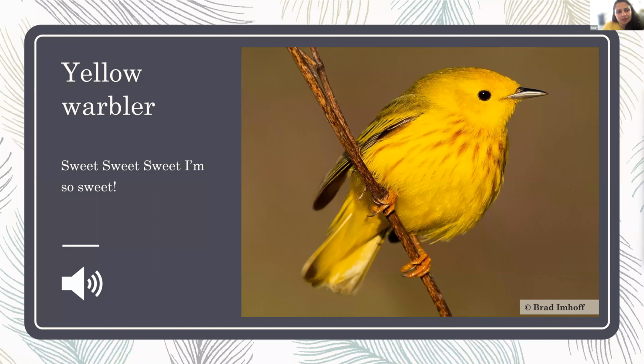This one has a very sweet song, and it sounds like it's composed of two different paragraphs. One that says one syllable very quickly, and then the other paragraph says three syllables very quickly. And it's illustrated by this sweet, sweet, sweet, I'm so sweet. So listen to the two different parts and how there's a shift between the different songs.